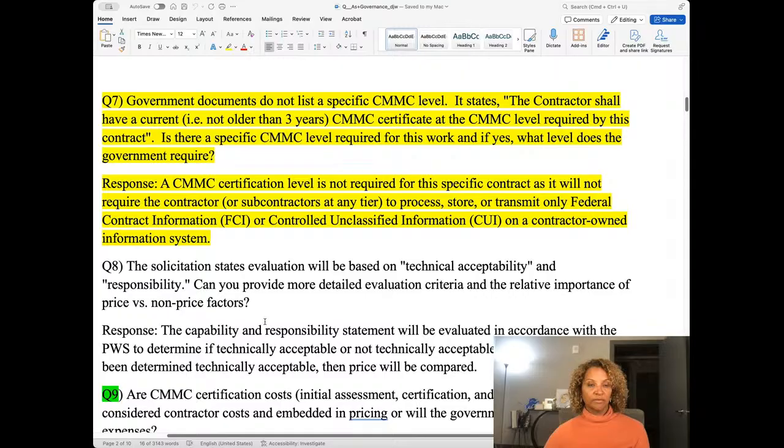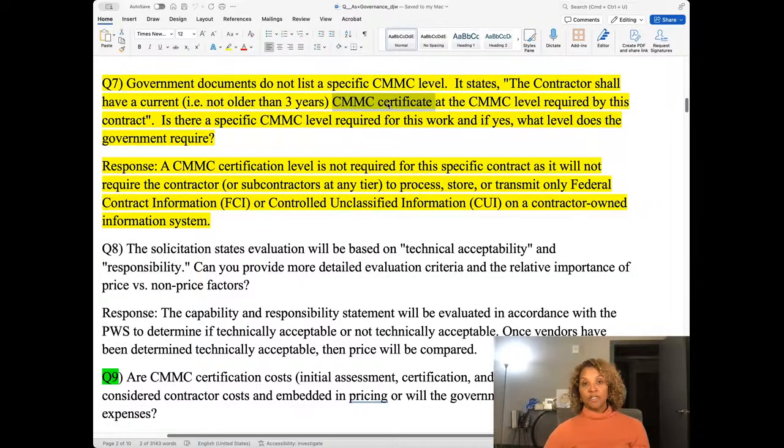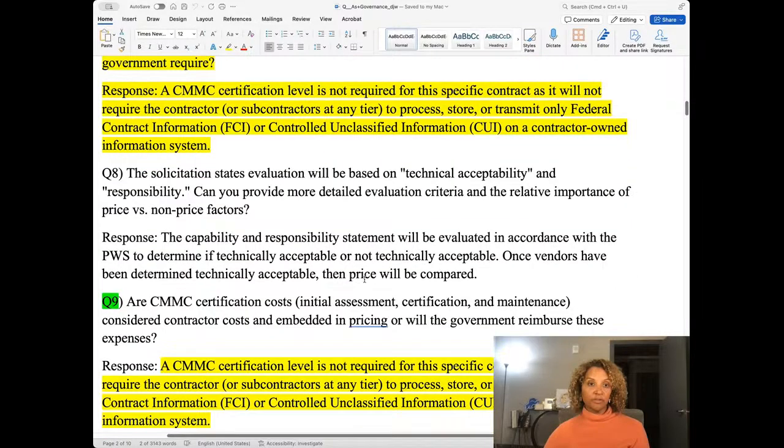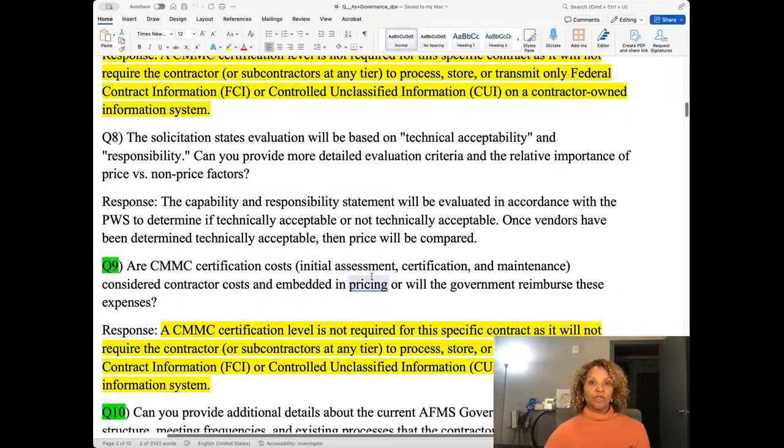CMMC is something we cover in our coaching. It says the level is not required. But what's great is at least to have a self-certified level done, which would be good. They're evaluating based on technical ability. Great.